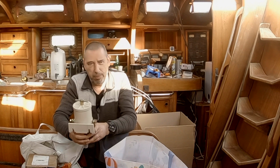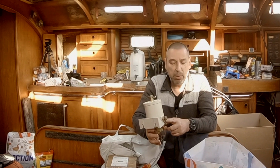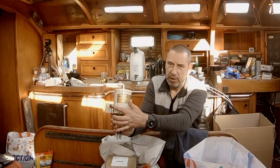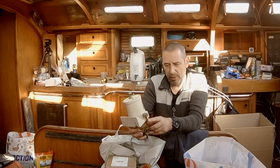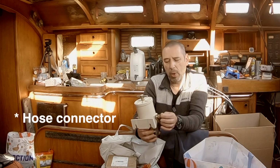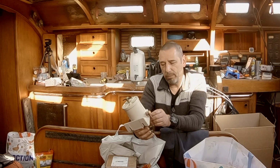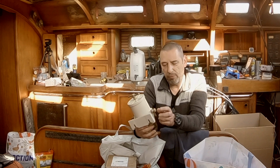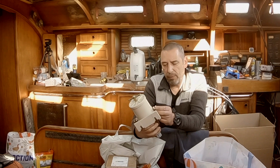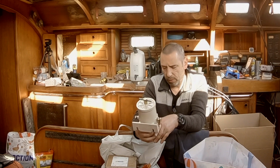Another thing is that these hose connectors are mounted like this on the side. I don't know if you can see it. And I've got 8mm hose, and this is a 10mm plug. So I need to have another plug. I've been to the store already, but there's nothing that seems to fit. So I have to be a bit creative here. I want to have a straight connector, not these things.